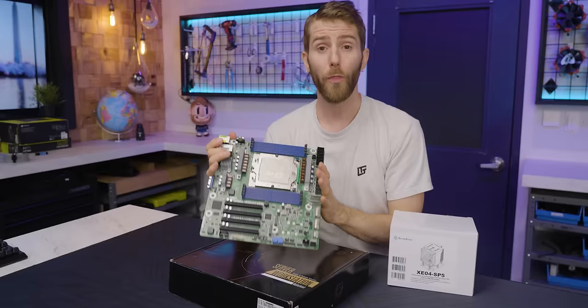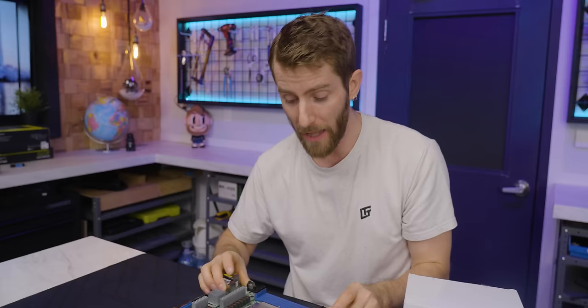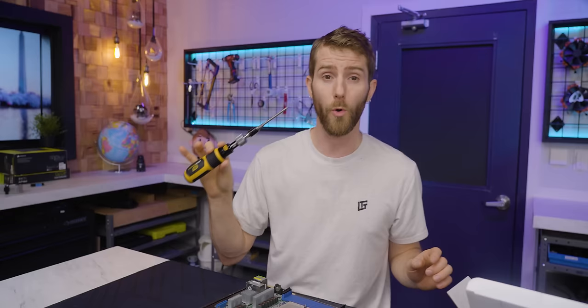The reason these server CPUs have so many more pins than a consumer one is because of all the different endpoints that they need to be directly connected to. And one of the biggest mechanical challenges with these platforms is making sure that every single one of them is contacting correctly, because even one being missing, you could have a memory stick not show up or a PCIe slot that stops working. It's actually really common on Epyc and Threadripper builds, especially if the installer either doesn't torque the screws down enough or doesn't torque them down in the right order.